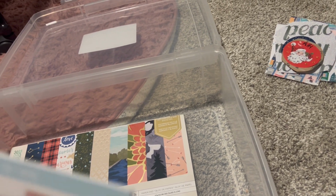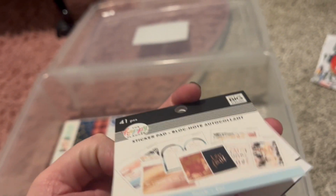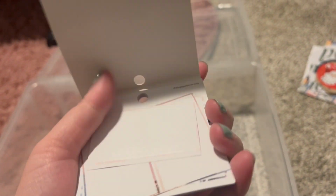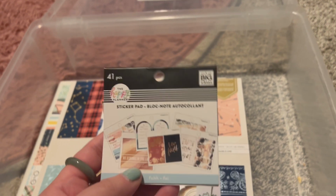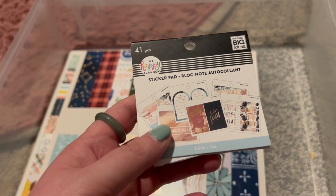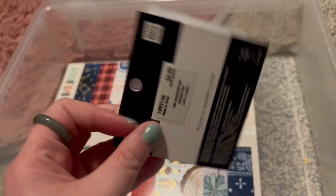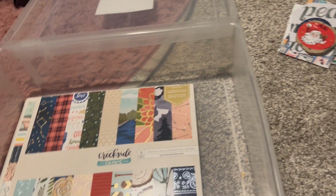And then I used up this little faith-based, like, planner sticker block thing. My best friend got this for me a few years ago, and I never used it because it was in my desk in my room, and I totally forgot about it, and then I found it, and I was like, well, gee, I should use that. So I've been using it in my Bible when I've been doing Bible journaling and taking notes.